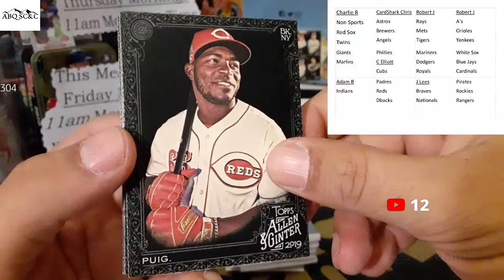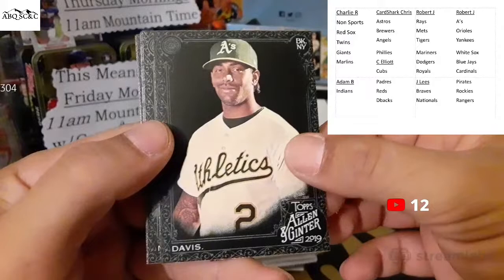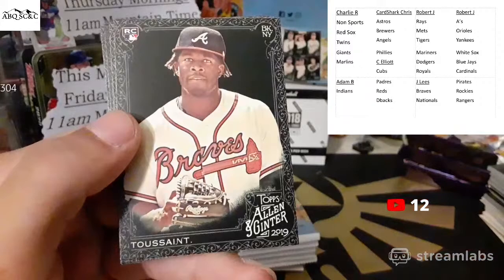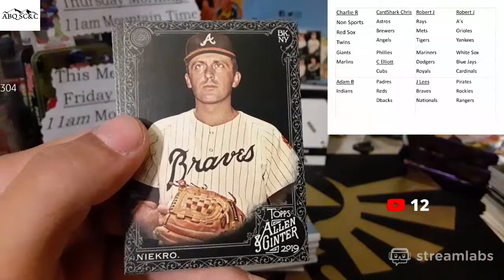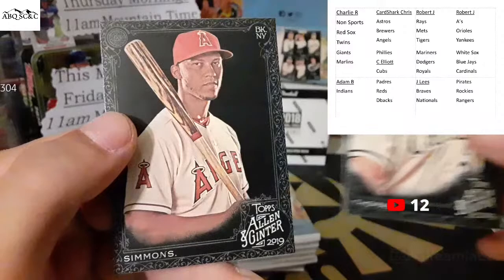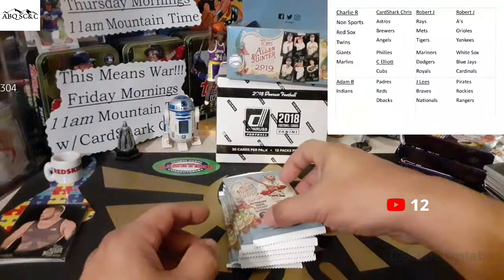Yasiel Puig for the Reds. Chris Davis. Orlando Arcia. Roger Maris. NASCAR in the house. Tucupita Marcano. Oh, man, I saw Braves. I was like, oh, that's the wrong year. Ozzie Albies, rookie card. Is this Phil or is this? It's Phil Nevin with a Big Hurt right behind him. Frank Thomas, the Big Hurt. And Andrelton Simmons rounds out that one. So we definitely got something over there. Something looked like it was turned around. So we're going to hold off.